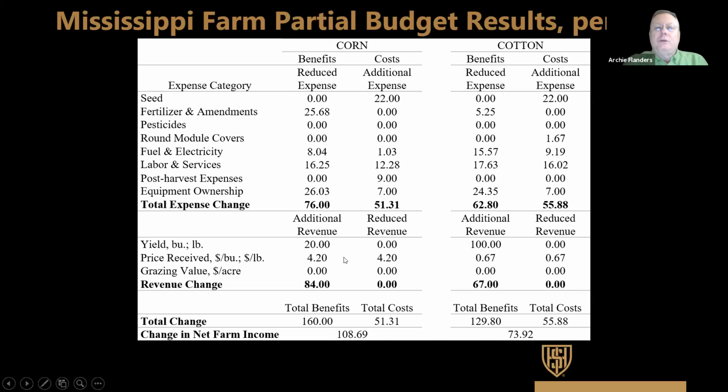So back over to corn, the yield increase over time. Remember, Sledge has been doing this for many years.